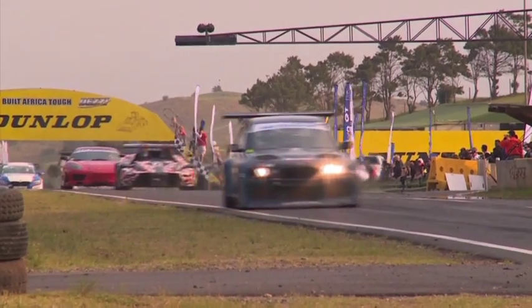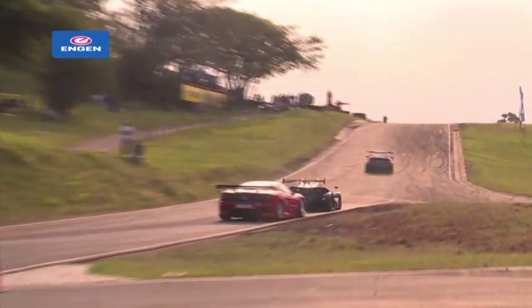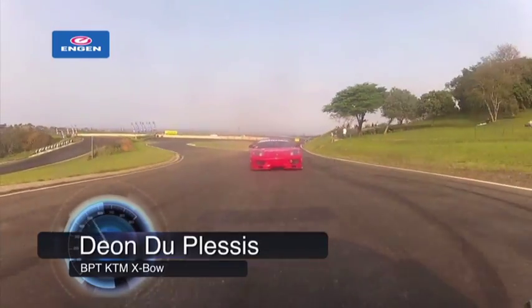Yeah, talk about hard charging. Charles Arangis in that Ferrari. He just cannot make moves around this Dezzi racetrack. We saw in race number 1, he got stuck behind Dawie Olivier and tried to park that Ferrari wherever he could.